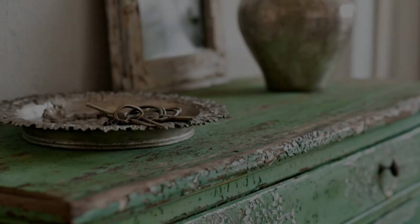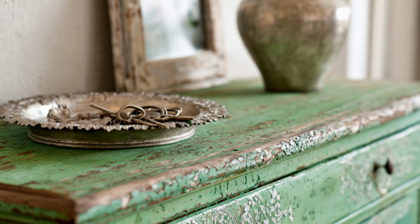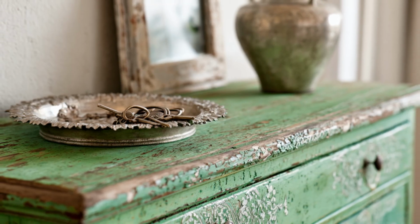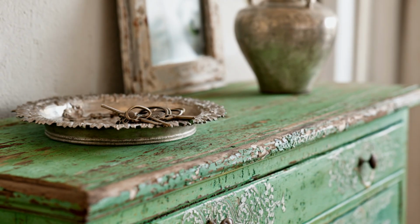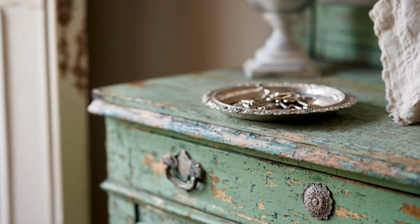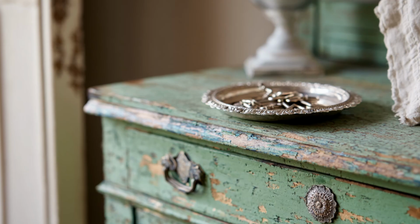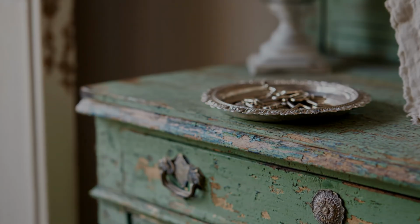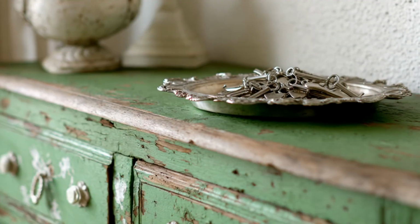Color is a powerful tool in creating a tranquil, French-inspired space. Move away from stark, bright colors and embrace a palette of muted pastels and earthy tones. Think soft grays, gentle creams, faded blues, and dusty pinks. These colors evoke a sense of calm and nostalgia, reminiscent of a well-loved watercolor painting. Use these shades on your walls, in your textiles, and through your decorative accents.